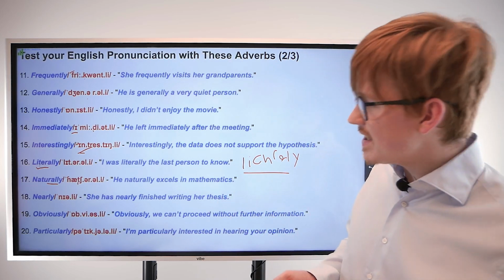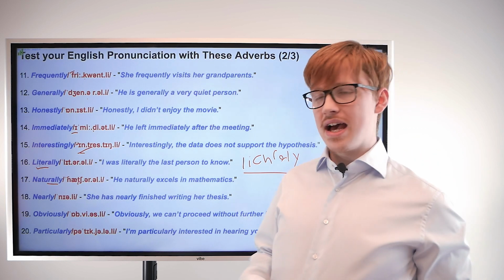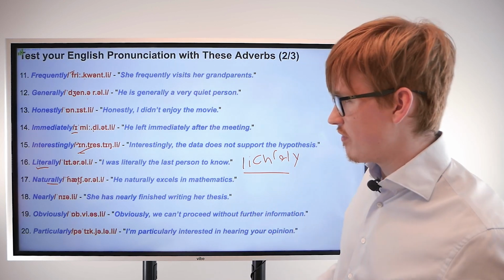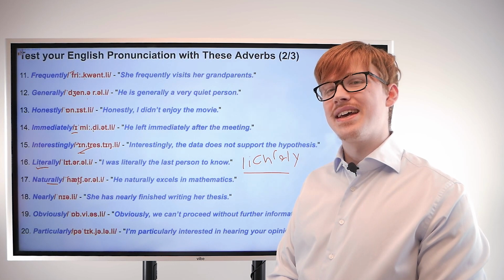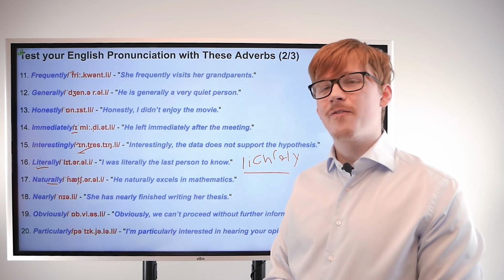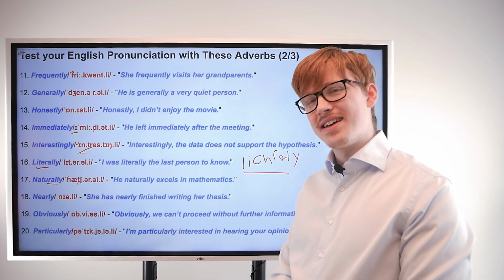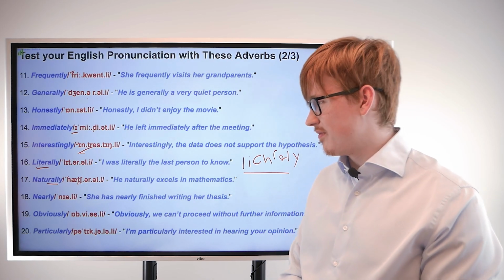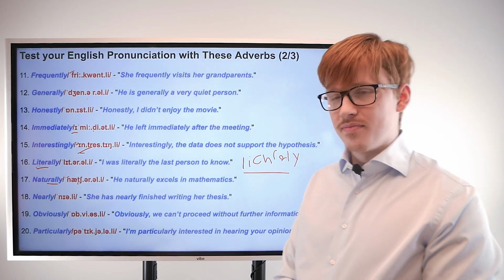Next we have number 18, which is nearly, which means it's very close. So she has nearly finished writing her thesis. She's very close to finishing it. And how would you pronounce this one? We have two syllables. So if you want to try. Nearly, which means we have our first syllable as the stressed syllable. Nearly. Very good.